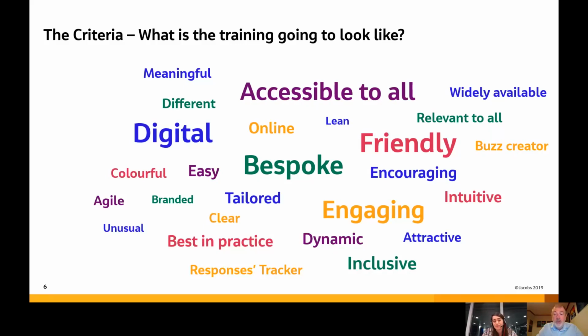How about yours? So for me, the words that really stick out are accessible to all. We wanted this training to be fully accessible. We wanted it to be friendly in its approach so that we could fully engage with everyone we wanted to participate in the training. So they were the key things for me, Cinzia.